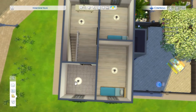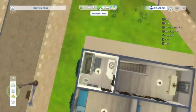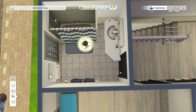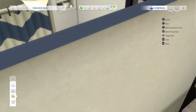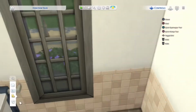But yeah, this is me just copying all the rooms. I did copy the bathroom. I wasn't sure if I did then, but I did. And just move things around because it's a different shape, I don't think it's that much of a different size. Yeah, I'm pretty sure it's exactly the same size, it's just a different layout, so I just move things around. And then I do the same with the bedrooms, I just copy them, move them around.